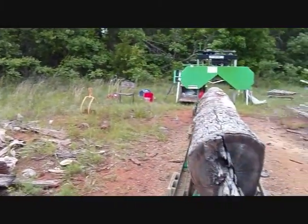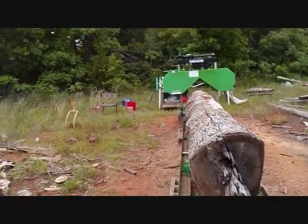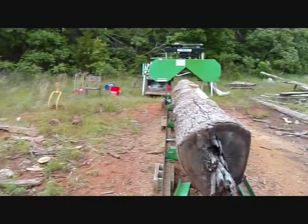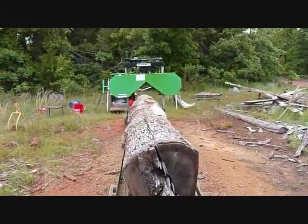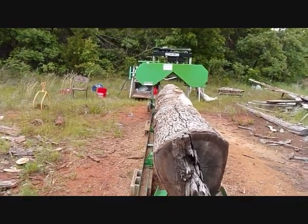So I'm just not going to battle that today. I need to take this one off, size it up, and I have other logs I could start milling. But again, like I just said, I don't have the backhoe down here. So this project is not going to happen today.